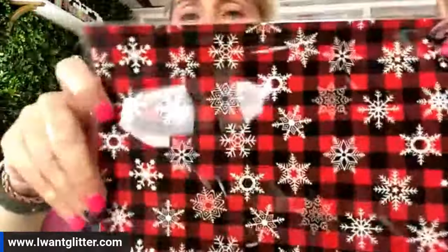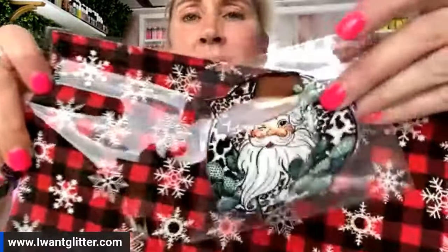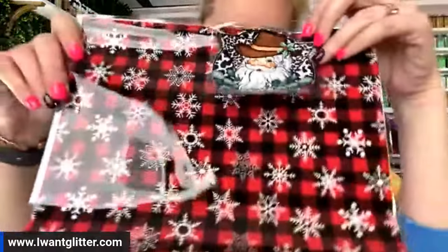This one, I love this one, black and red plaid with the snowflakes and Santa Claus, country western Santa Claus. We're going to save this because it's definitely going on my cup. Alyssa hates Santa. She's like, that's my least favorite one. I'm like, it's my most favorite.